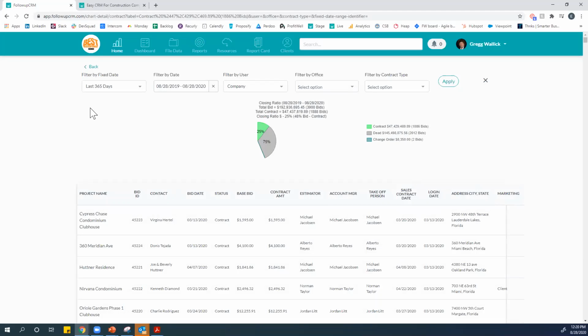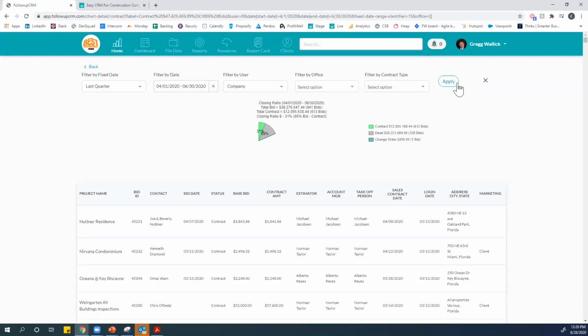So as you can see here is the trailing 365 days, but maybe I want to do, I don't know, let's try last quarter. Let's see what we get. So now the system, as soon as I click apply, is taking all of last quarter and saying, what jobs did we win? What jobs did we lose? And that could be a lot of different opportunities depending if you're doing new construction, service or whatever it is. And then it updates right here and you can see last quarter, they had a 31% closing ratio. So it allows you to get accurate, up-to-date information so you can really adjust your closing percentages and make sure you're making the most of every opportunity.